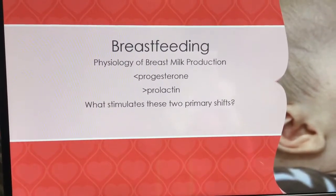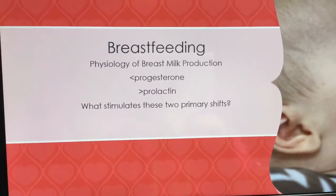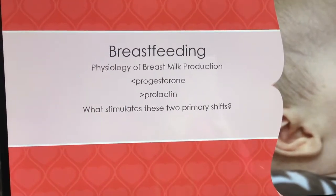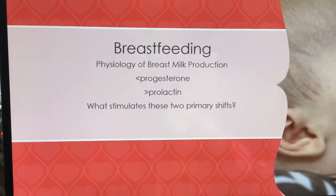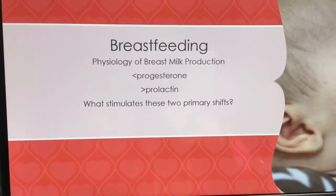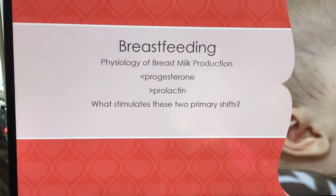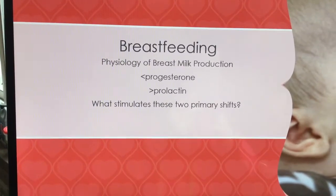So we know that when progesterone falls off right at delivery, as soon as that cord is cut and clamped, the progesterone levels that are circulating in the mom will fall off dramatically. But with that comes a surge in prolactin. So the fall off in progesterone triggers the increased amount of prolactin.